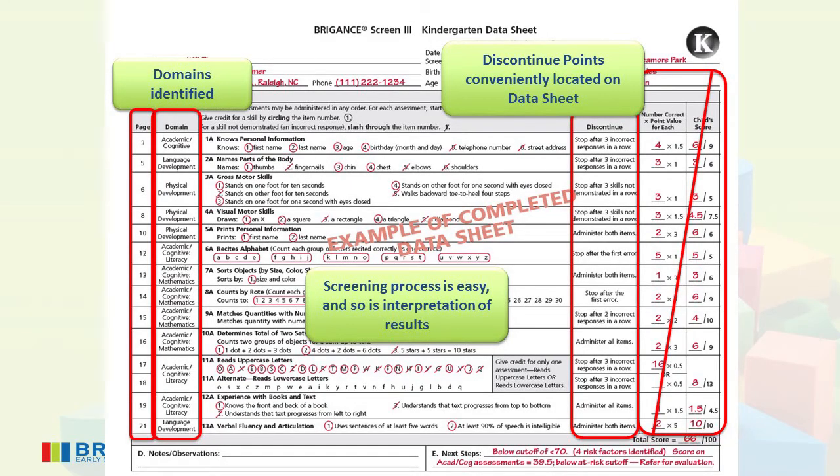Let's take a look at the data sheet. It's the same data sheet we've used in years past. You'll notice the page numbers down the left side. The domains are identified.